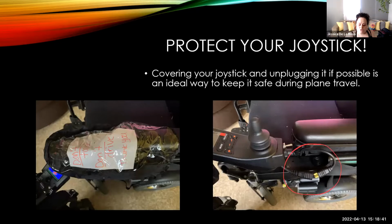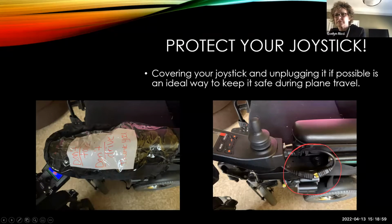This is what I do to my joystick. Don't pay attention to my cat hair. This circle here on the picture on the right, not all joysticks are set up this way, but mine is, and my other chair, it's a little bit further to the back. I disconnect my chair and then I put a piece of duct tape here so it looks connected, but they don't know the difference. I'll put the duct tape right here on my armrest, where my mouse is moving. So if you see that motion I'm doing with my mouse, I put the duct tape right here.